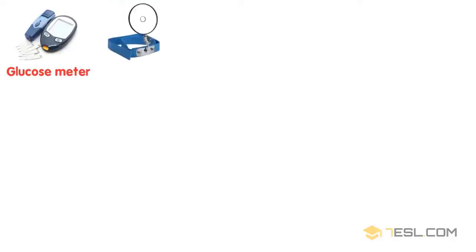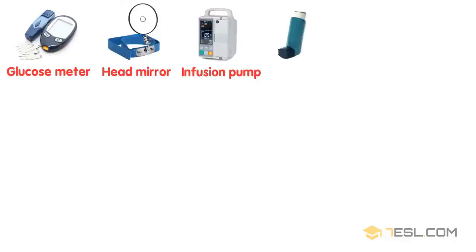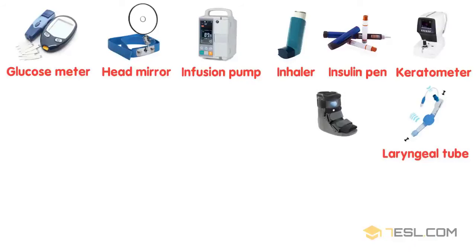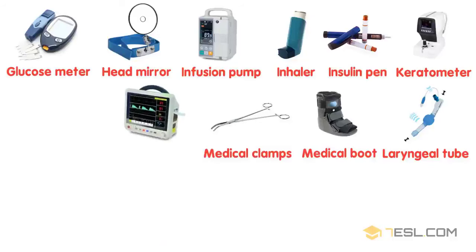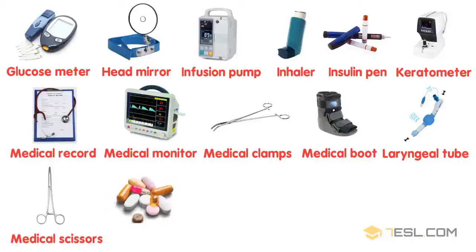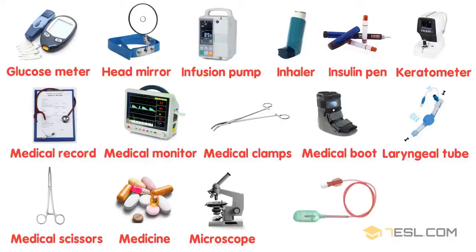Glucose meter. Head mirror. Infusion pump. Inhaler. Insulin pen. Keratometer. Laryngeal tube. Medical boot. Medical clamps. Medical monitor. Medical record. Medical scissors. Medicine. Microscope. Miller Abbott tube. Mouthwash.